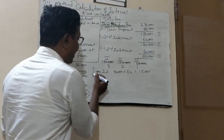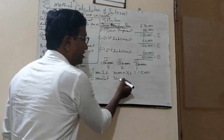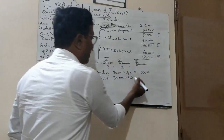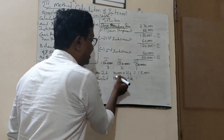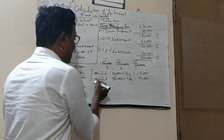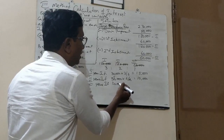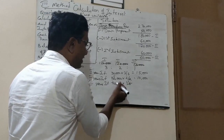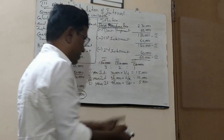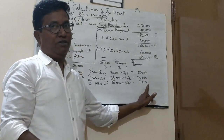Then what is the second year interest? Second year interest is total interest 30,000 into 2/6. 6 fives are 30, 5 twos are 10, so 10,000 rupees. Third year interest is 30,000 into 1/6. 6 fives are 30, 5 ones are 5, so 5,000 rupees. Now we got the interest paid in the first year, second year and third year.